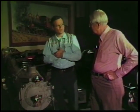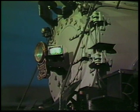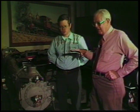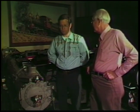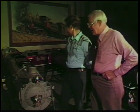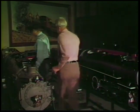Scale-wise, what's the scale on this? Oh, well, 1.5 inches to the foot is what we generally use as a figure. In other words, it's 1/8 exactly the size of the real one. And the real one would be just 8 times larger. And sometimes I wish it were so I could climb in that cab. Oh, well, let's take a look at it. All right, let's try that on.